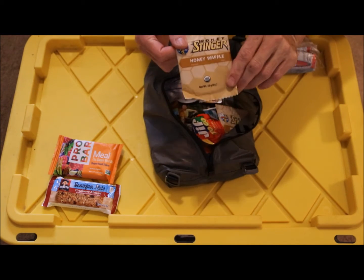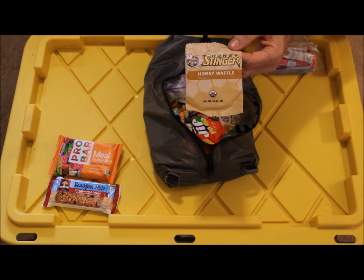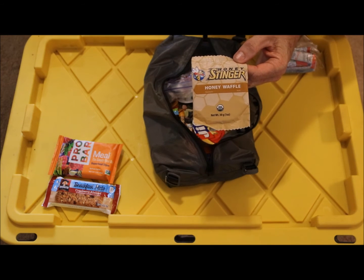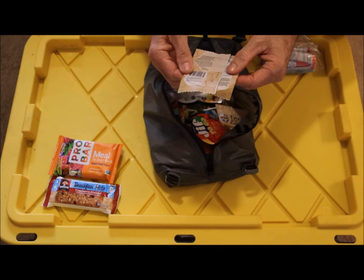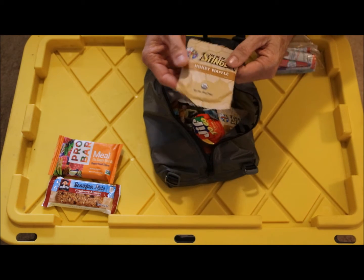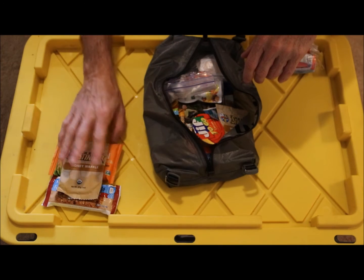I'll finish it off with what's called a Honey Stinger bar. If you're not familiar with these, you can get these on Amazon, at REI. Some of the sporting goods stores carry them. It's basically a honey waffle, and it's just loaded with pure honey. I'm not sure how they process and make it, but it's almost like a waffle texture, and they are good. If you're familiar with honey, it's going to give you quick natural energy.